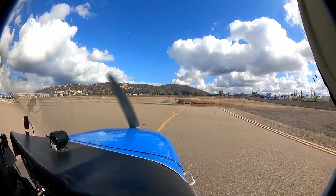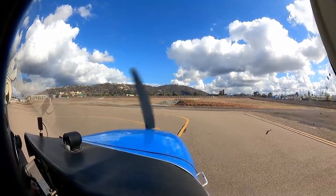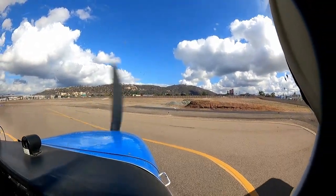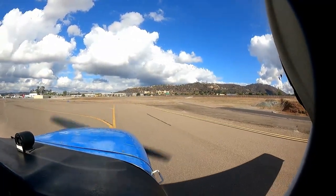Funny, all the trees over here aren't moving at all, really. Yeah. Nice, calm day. 2207 now, so coming a little bit from the southwest.